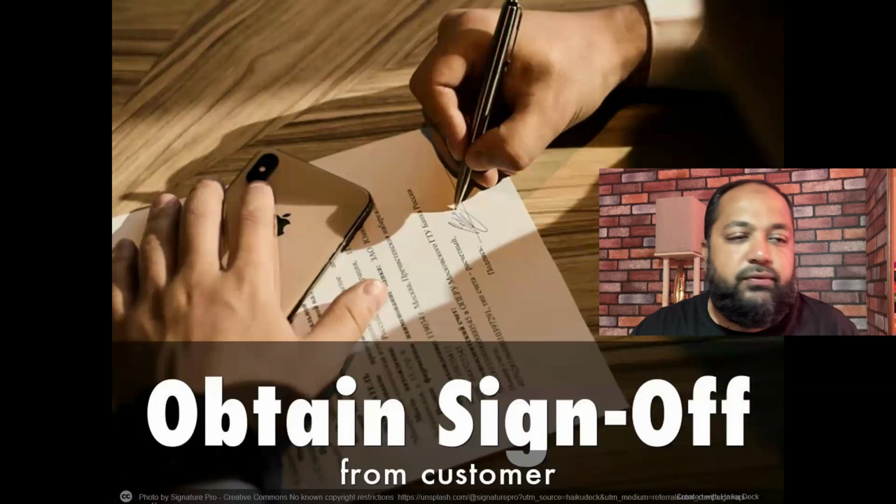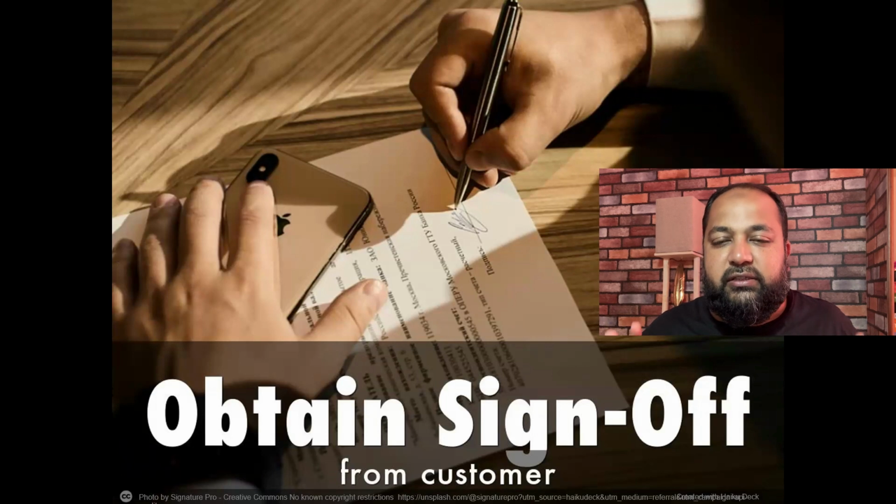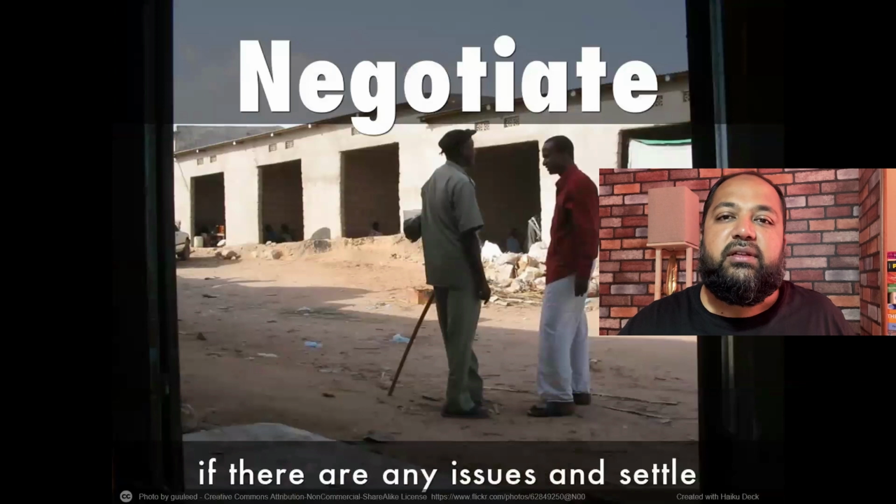Then obtain sign off. Whatever we delivered, we can't just say on a call, okay, fine, happy, we are just working fine. No, you need to get a formal sign off from the customer. There has to be an email saying, okay, what was expected, this is what we got, we are fine to provide a sign off, and then the project can go to the next phase or the project can close.